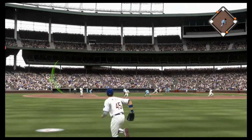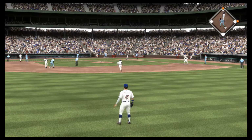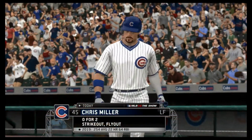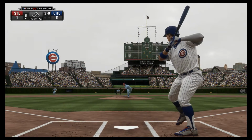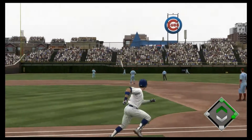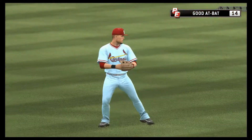Swing and a liner toward the gap in left center. But this will hang up just enough as he takes it in stride in left center for the second out. Chris Miller. Comes with a fastball as this is lifted the other way out to left center. Jones ranges to his left as he tracks this one down in left center.